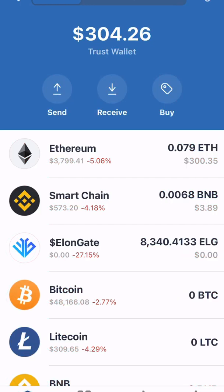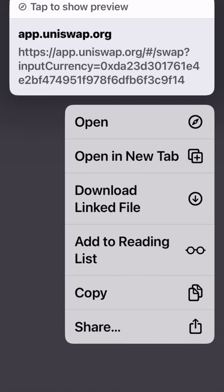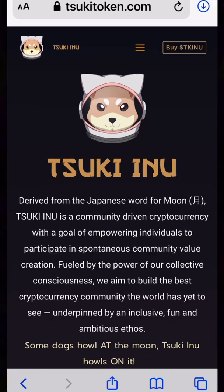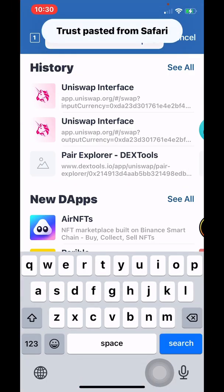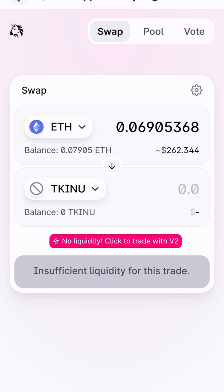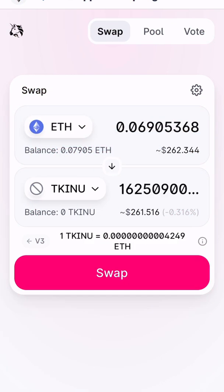Alrighty, now I'm back. Now that I got my Ethereum on my Trust Wallet, I'm going to need the link for Uniswap. So now that you copied it, go to the browser, paste, and it'll bring you up here. You want to switch your Ethereum for your TKINU. It's so new that they haven't even put up a symbol picture yet for the coin, but it's in the works. You're getting really early on in this project.